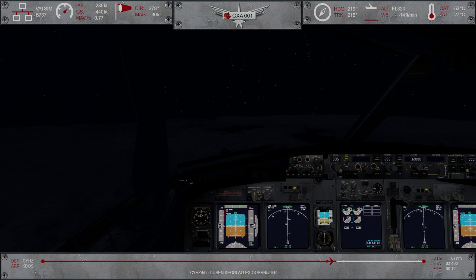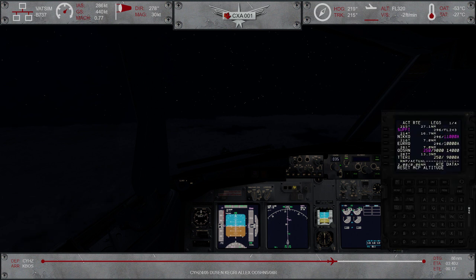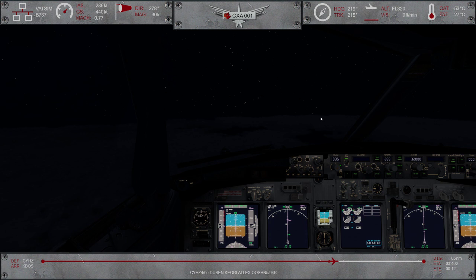South 28, turn right, right turn. South 28, turn left, sorry, left turn heading 090. Continue. Boston Center, Navigator now, level 230. I'll be back in 1 minute. Delta 414, contact the New York Center 125.32, so long. Delta 414, contact the New York Center 125.32, so long.